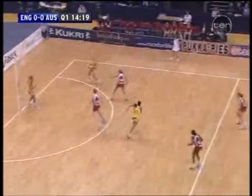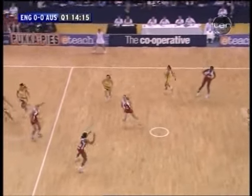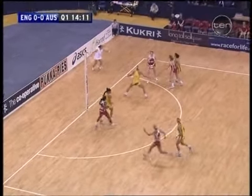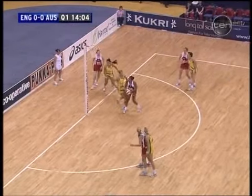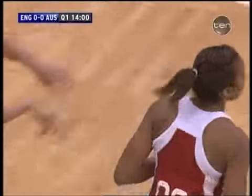Yes, and it was a great screen set there by Cookie for Brownfield to take that pass. And in some ways, that's what they did so well in that previous test. Good interception from McCloma. And, well, England would like to get off the best possible start. Yes, good start by Cookie, great first goal for England.